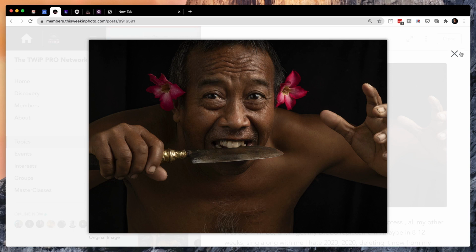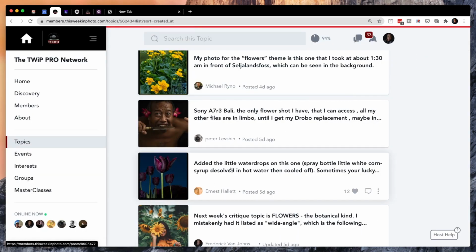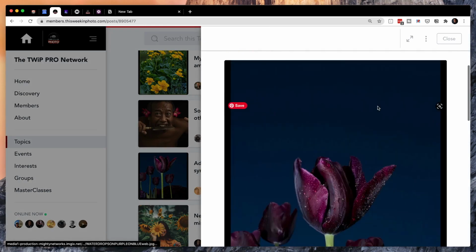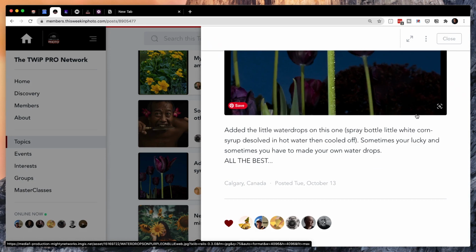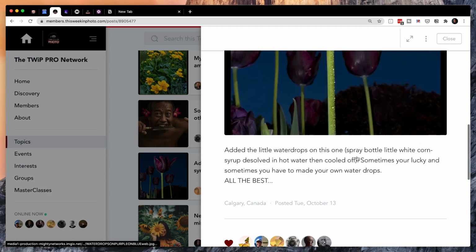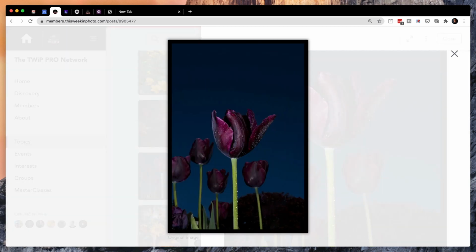All right, Peter Levshin. And we have one left, and it's Ernest Hallett. Ernest says he added the little water drops. It's a spray bottle with white corn syrup dissolved in hot water. Yeah, see, mine was just straight water. Then cooled off. Sometimes you're lucky, and sometimes you have to make your own water drops. All the best. Yes, I agree.